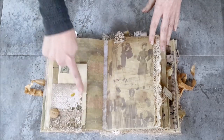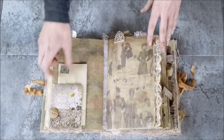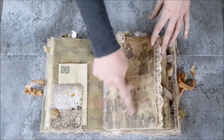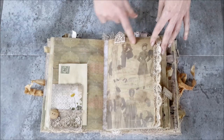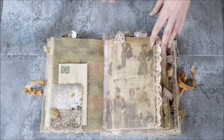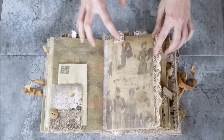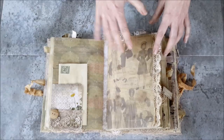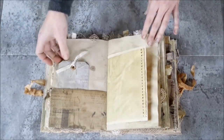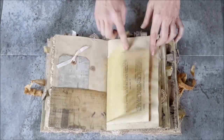On this side we have a sewn pocket with some lace and a vintage button that's all sewn on with another journal page with a vintage stamp. Here is a beautiful paper with ladies showing off their outfits, and it's also written in French back there. So it's a combination of fashion and French, so great page there. And then it's got the trim on the side. And over here is another tag in that sewn pocket.